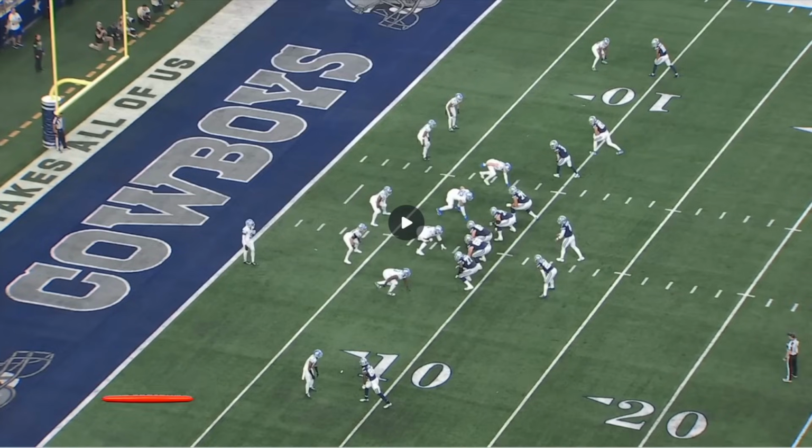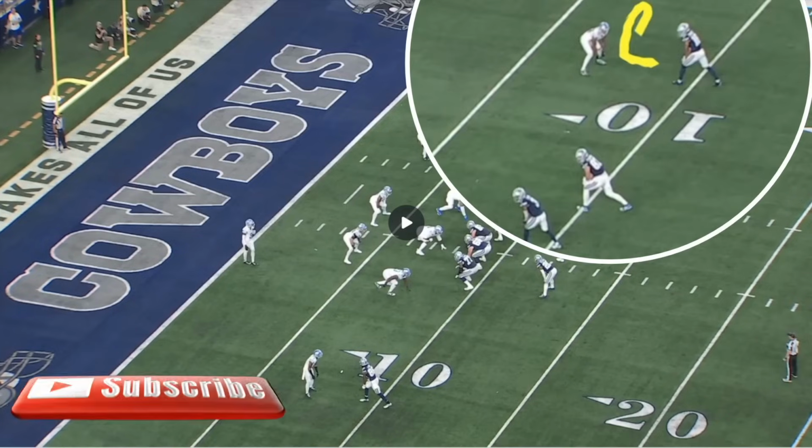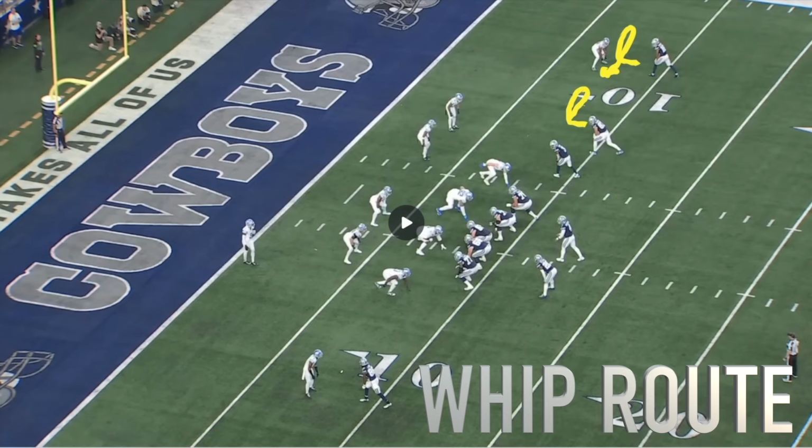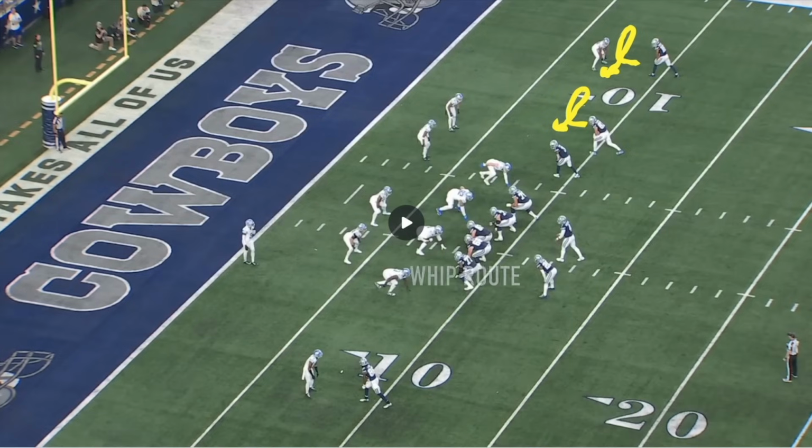So on this play here, Jalen Tolbert and Jake Ferguson are going to be running whip routes. The good thing about whip routes is they're designed to make it look like the wide receiver is running an in-breaking route. It's great to be able to see things like this. Keying in on guys like Brandin Cooks, he's going to be running that corner route, and these guys are going to be going up man to man. This is the type of play design that is a true man beater.